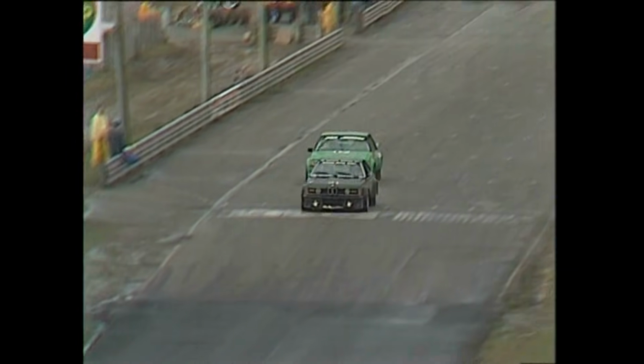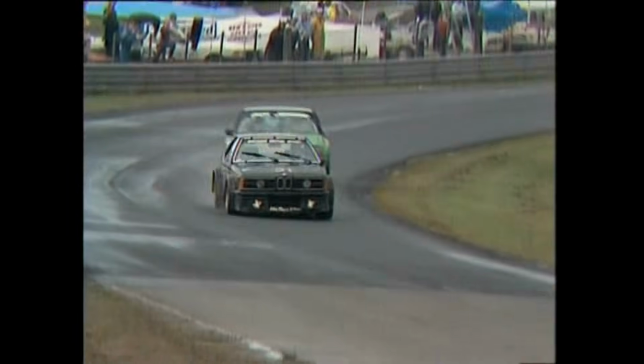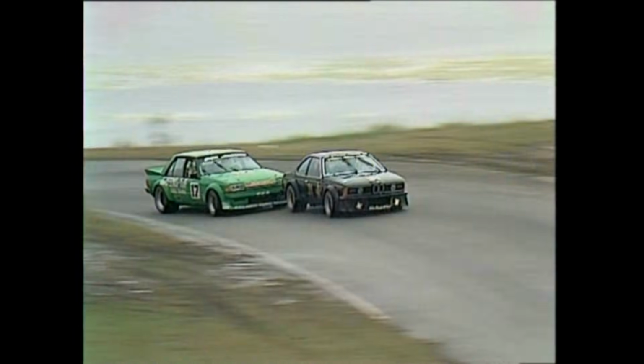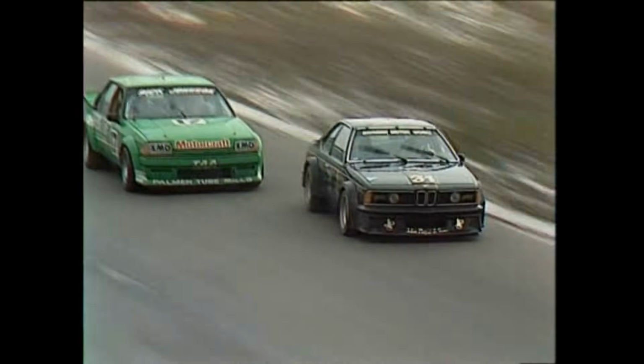Here comes Johnson again out of the slipstream. He won't do it. Backs in. Shows you the power of the six-cylinder BMW and the V8 Falcon at nearly twice the engine capacity. You can't pass him on the main straight. Johnson really wants that second position.